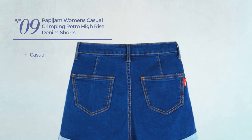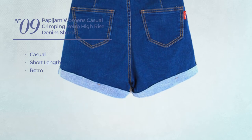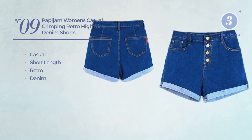Number 9, a casual short length shorts, featuring a retro look, crafted from denim. Available merely in blue color.